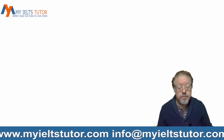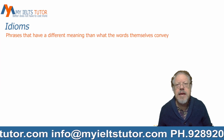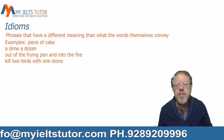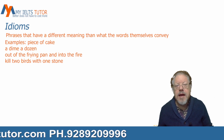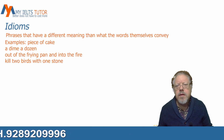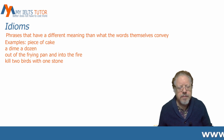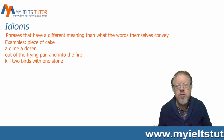Now, idioms are interesting because these are phrases that do not mean what the words state. So, for instance, piece of cake does not mean a single piece of cake. It actually means something that's easy. A dime a dozen means something very common, rather than a single dime, which is a coin of U.S. currency. We're not talking about a dozen dimes here. We're talking about something that's very common. Then we have other idioms too, as you can see, but there's a lot more that you should know and learn.